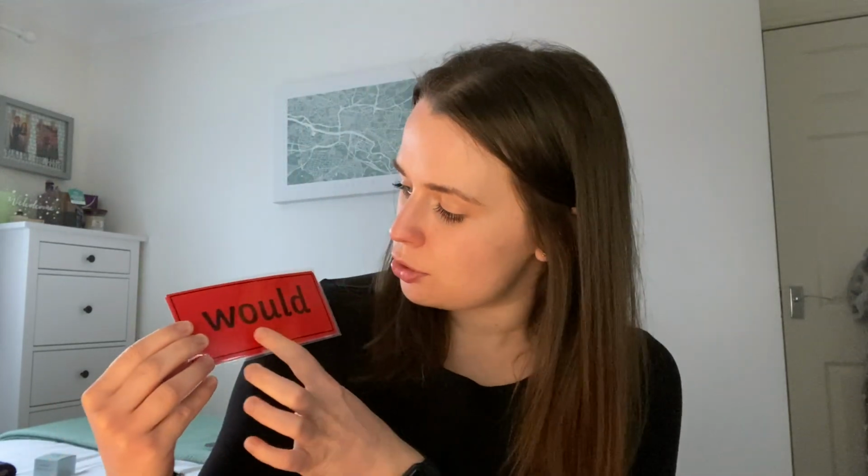So, can we remember what this word was? This was wood. Good. And it was tricky because of this sound here that makes the oo sound in the word, and the l as well made it tricky. What about this word? Can we remember what it was? Yeah, well done. This word was people.